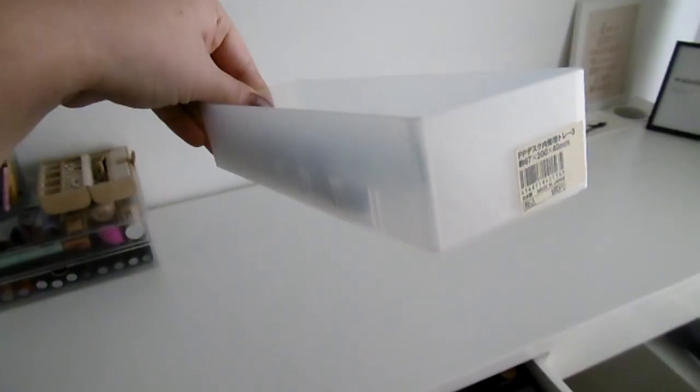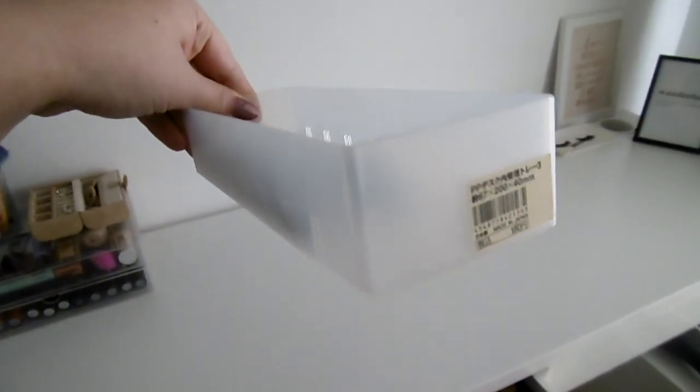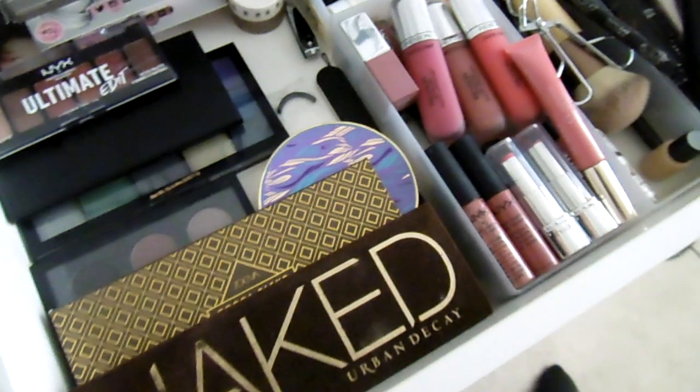these all at the same time. They're literally just a couple of quid each. I got loads of different sizes to fit everything in so they can be categorised. Obviously eyeshadow palettes are so big that they just go randomly around the edges.